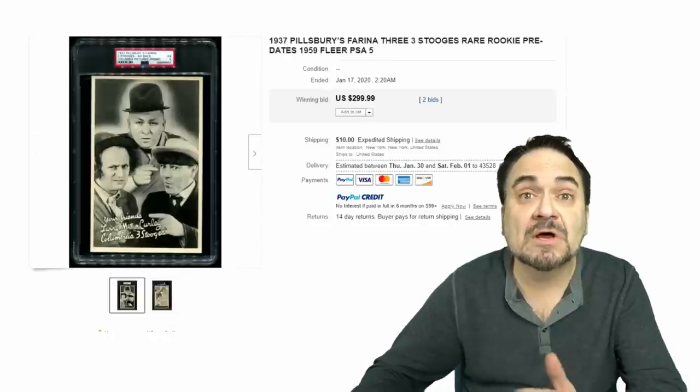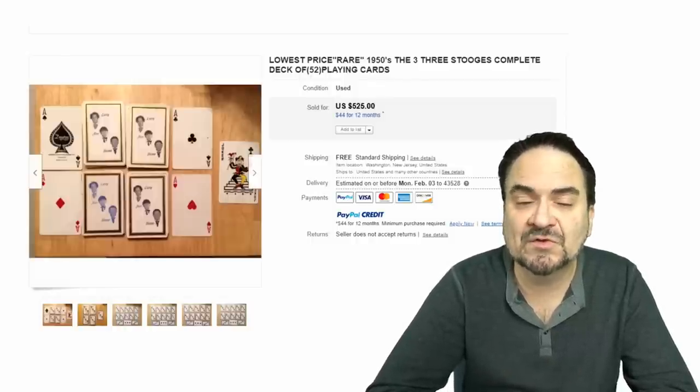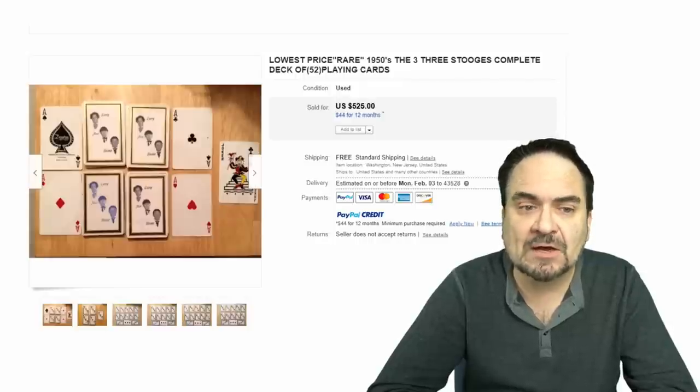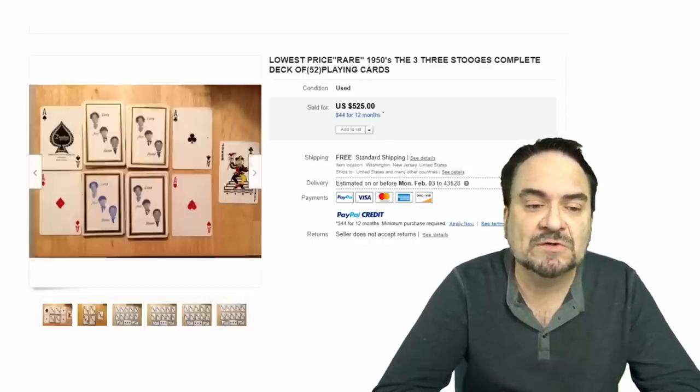And it sold for $300, basically. Now, there's many different playing cards for the Three Stooges, but this is one of the earliest ones that I have seen. I believe this would tie to 1959 as well for Have Rocket Will Travel. They promoted it immensely. They pushed out a lot of things. And it sold for $525.